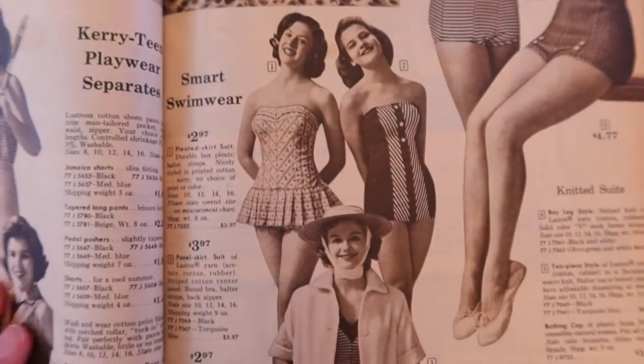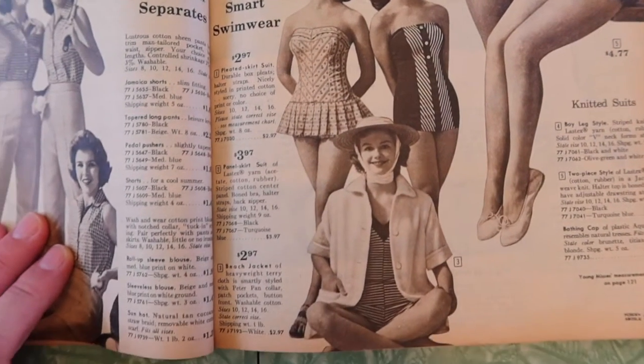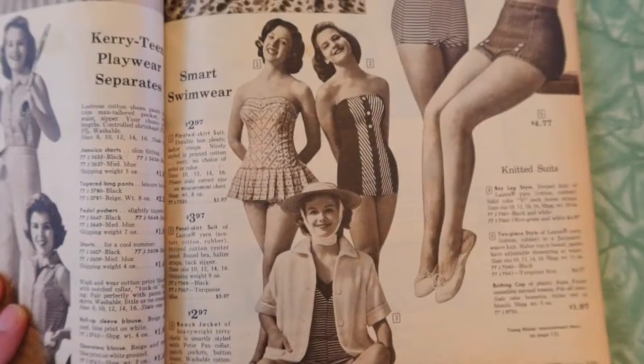Okay. Smart swimwear. Pleated skirt suit. Panel skirt suit. And beach jacket. Terry cloth. Love a good beach jacket.